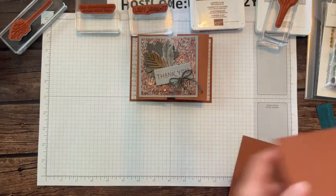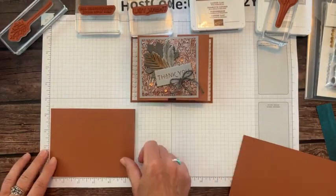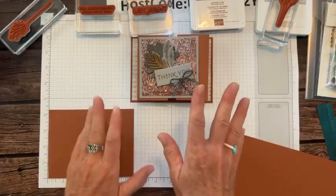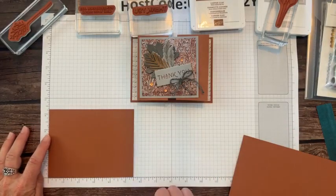Okay, so we're going to start. We're going to just go right piece by piece. All of these measurements, colors, product codes, everything that you need to order these products and recreate these projects will be on my blog at gatheringinspiration.com this afternoon.